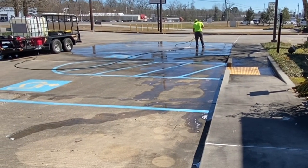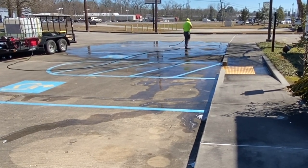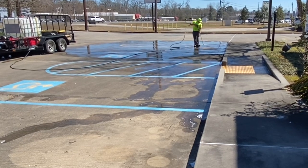So guys, we're about to wrap this up. We got just a little bit more to go cleaning these parking lines, and then we're going to be back restriping them tomorrow or either the following day.